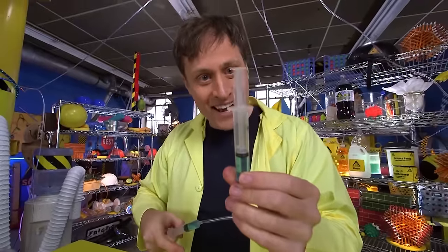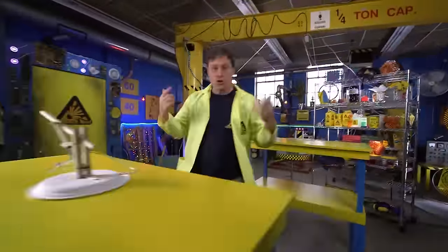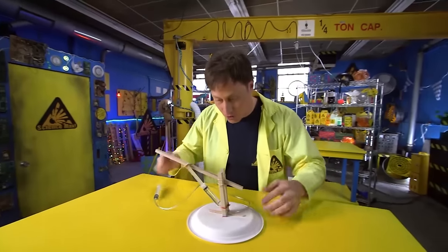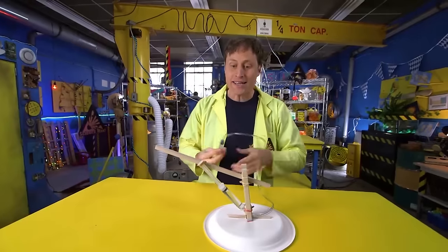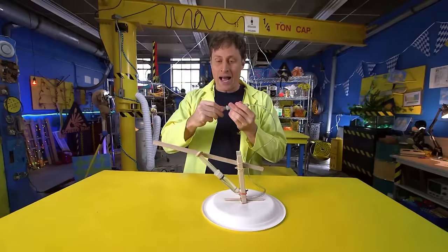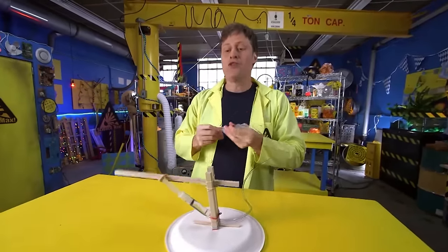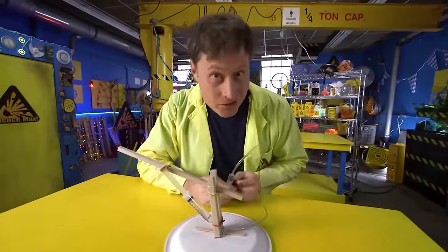Check it out. So, if you take two syringes and you take a hose and you attach them to something you want to remote control, voila, you can build something like this. We have made our very own robotic arm that you can power remotely with hydraulics. Pretty cool, right? If you want to build one of these yourself, here are the materials you need.